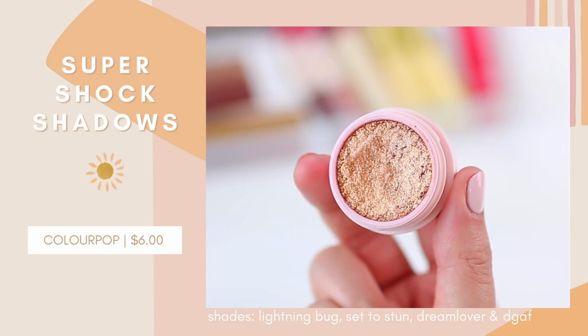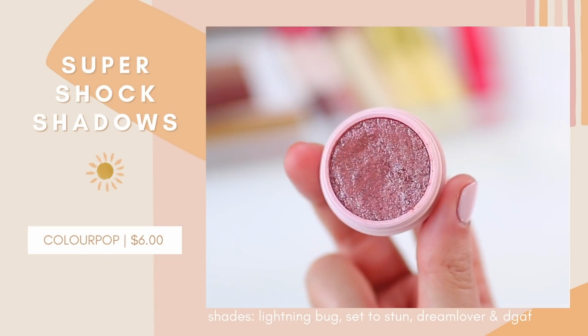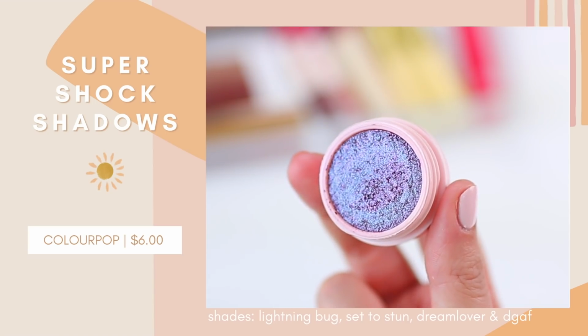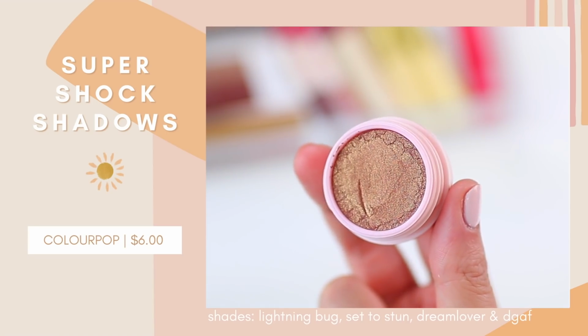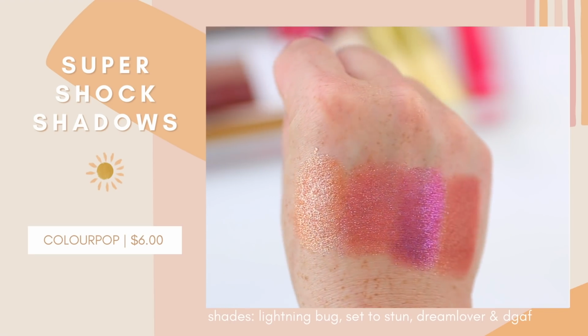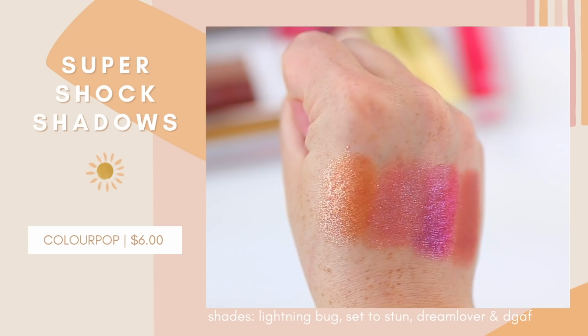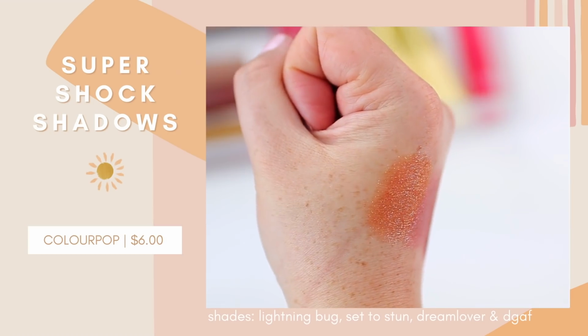These are perfect. The ColourPop Super Shock shadows have been some of my favorite for years, and I feel like this is a product that you either love or you hate, but I love them. And whenever I get on a Super Shock shadow kick, I can't put them down. Today I'm wearing the shade Lightning Bug on top of some other shadow that I'll talk about in a second, but these are so good. They just apply so beautifully. You can use your fingers, just swipe them all over the eye, and they look so good. They look like you put a lot more effort into your look than you actually did.